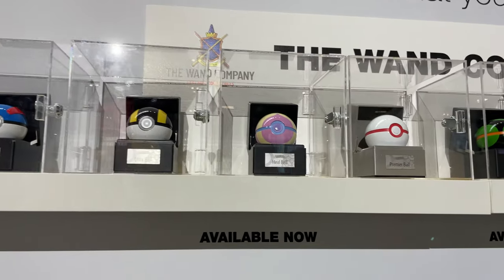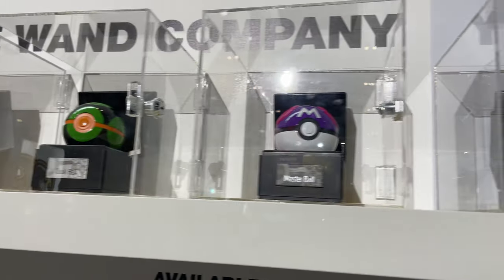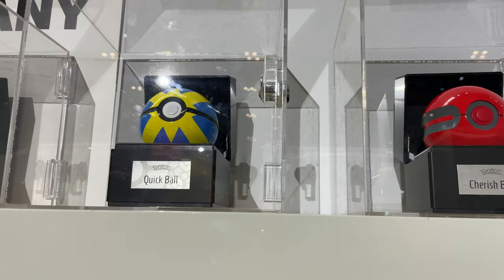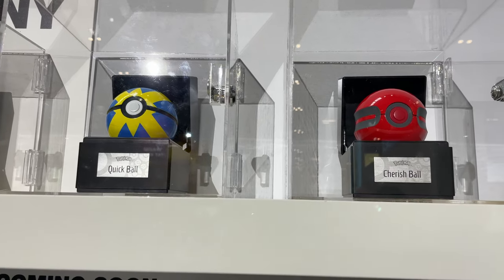A quick sneak peek of what's coming to the channel soon, guys. I've got all of these up until here. The quick ball and the cherish ball. Quick sneak peek, coming soon.